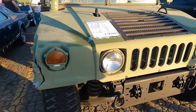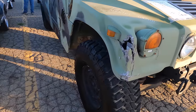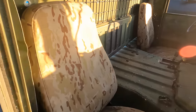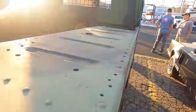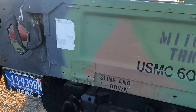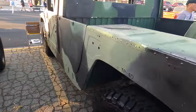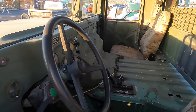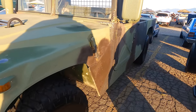There's a Marine Corps Humvee for $19,999. I believe they've actually made these like next to impossible to register in California now. So if you're looking to buy one of these, I would definitely go on some forums and ask around. I know some states will register these, but I see this one's registered in Montana. So I imagine if you did buy one of these, you could not register it here. They do sell these, I think like GovPlanet or one of those. You can actually buy these at auction.